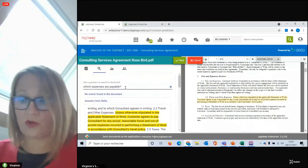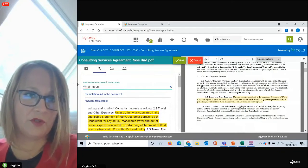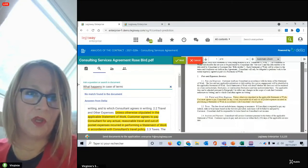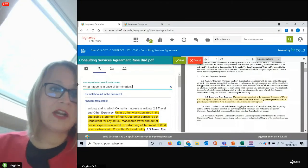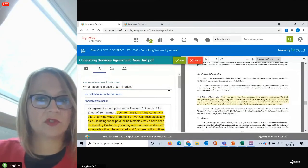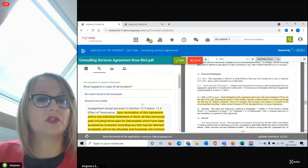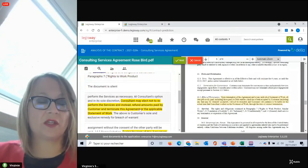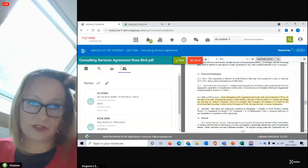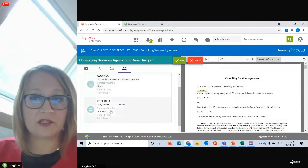And I can ask another question. For example, what happens in case of termination? This is something that was not in my checklist and that I want to know. And here is the answer. Della went to the effect of termination clause and found the information. So there are a lot of things like that that you can ask the artificial intelligence to find. One more thing is the parties. You can see here that the parties were properly found by the system.